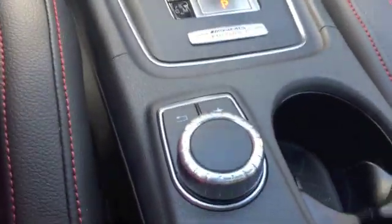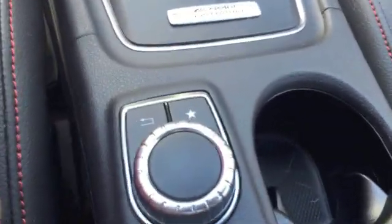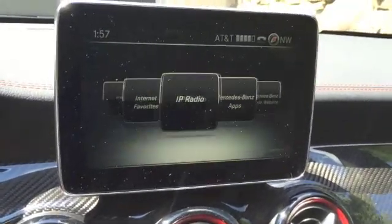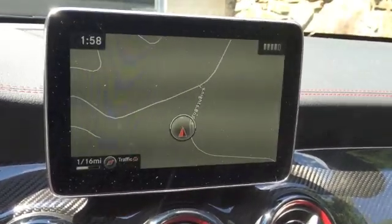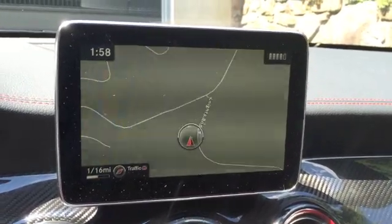On the command system, I'm not going to go into that in this video because it's just too much to take in. But this is for controlling the command system. Rotates around, pushes down to select. I will just fire that along as I'm going along. You flick around here, push it upwards. You can scan over, go to nav. Very comprehensive, very easy to use, very intuitive.